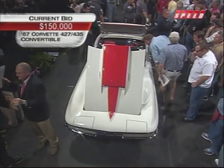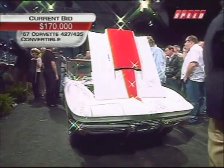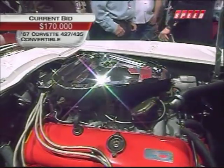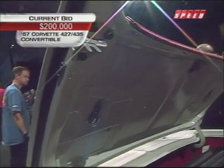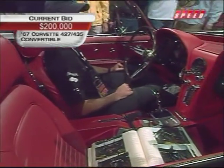Another numbers matching Vette. And look at that bid, 170 and climbing. This car has just 34,000 original documented miles. Think about it: nearly 40 years old and only 34,000 miles. Where are you going to find another one like this? This one sat still since 1978, according to the seller, then went under an extensive frame-off restoration completed in '05.